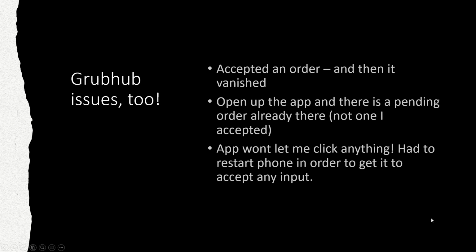There were some Grubhub issues too, which is weird. That's why I'm thinking maybe it had something to do with my Apple update that I ran. This only happened, I think, once yesterday and once today, where I accepted an order and it just vanished. It acted normal. It acted like I accepted it, but then it was gone. The one last night I was really upset about because it was a good one. It was a sushi place that was really close to where I was, and it was like a $23 offer, and it was only going 2 miles. I was kind of upset about that one.